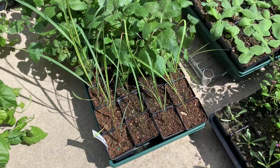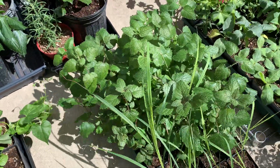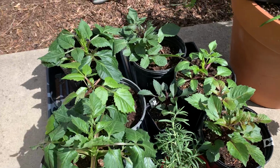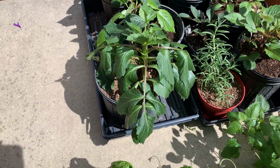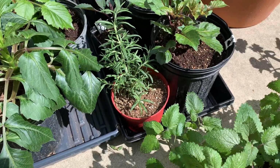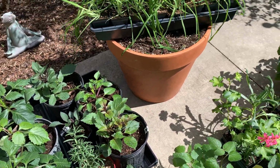Lemongrass. Lemon balm. Yeah, lots of it. That's okay. Back here, these are dahlias that I started early. I think they're looking pretty good. A little droopy, but again, it's because it's chilly. This is rosemary. I'm growing this for my niece. I asked her if I could take some cuttings from it when it gets a little bit bigger.